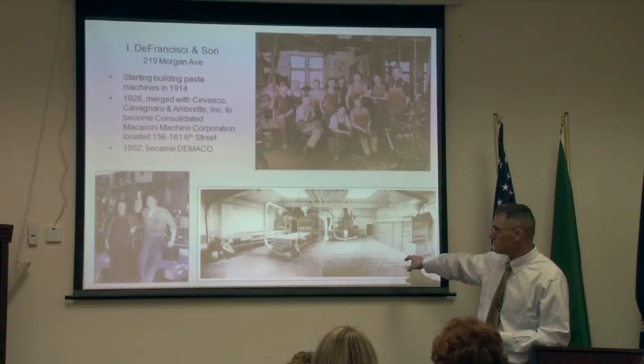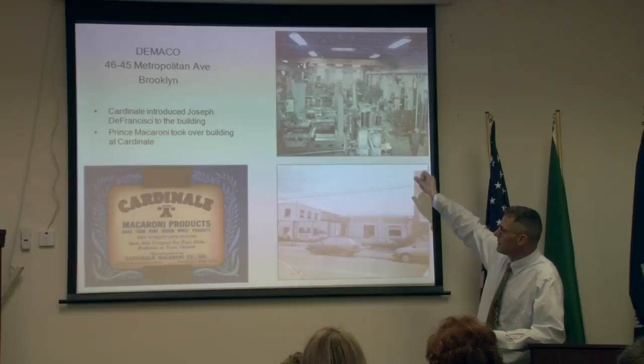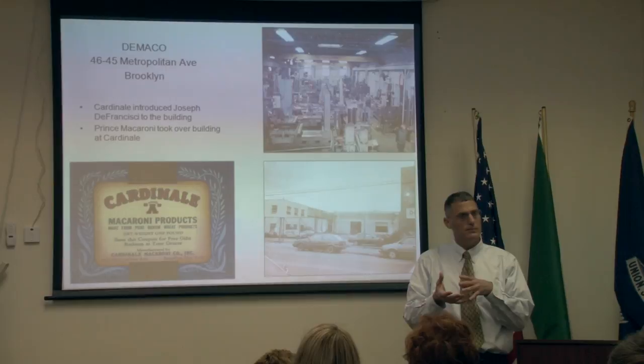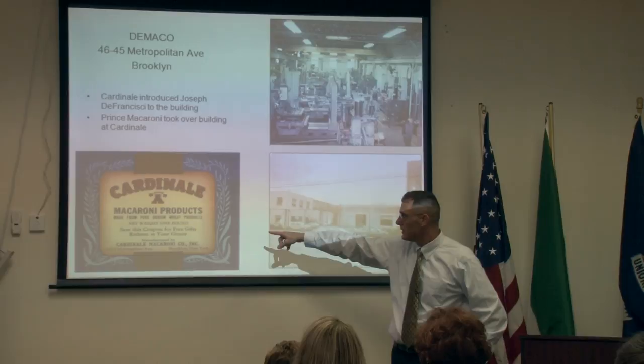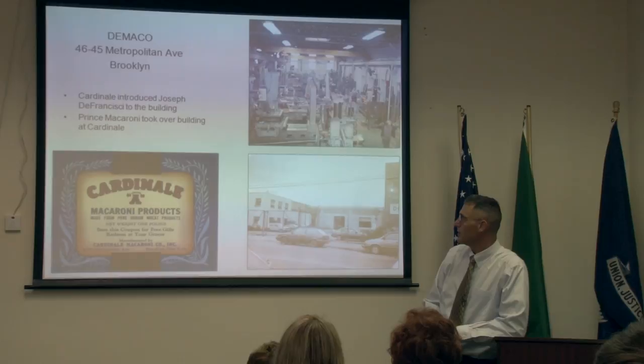Next slide. And this is the factory in the 80s right here. But what I wanted to say is they all knew each other. And these are the Italians. The Cardinale family, who has made this brand of pasta, is literally right next door to where this factory ended up. So they all knew each other, and that's how a lot of this ended up in that particular region.